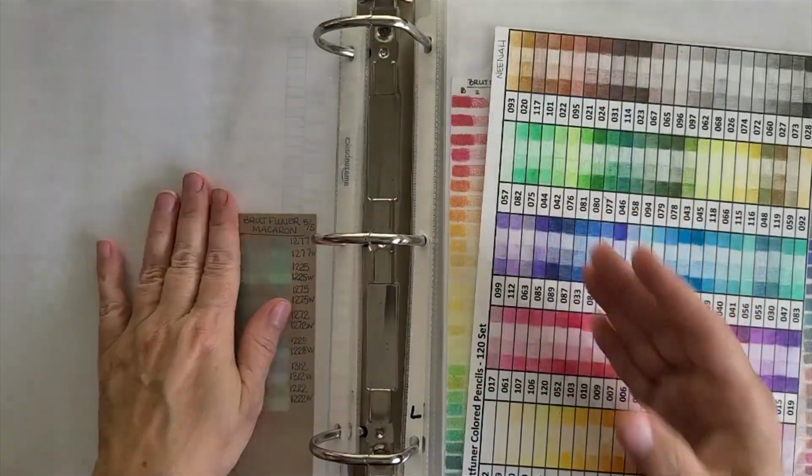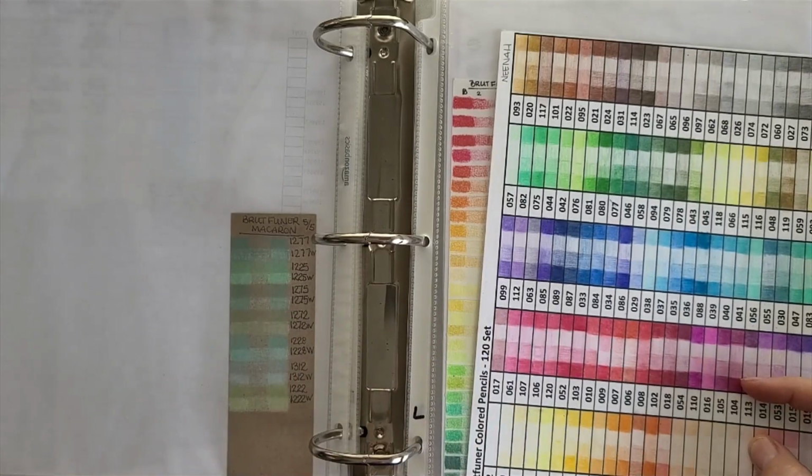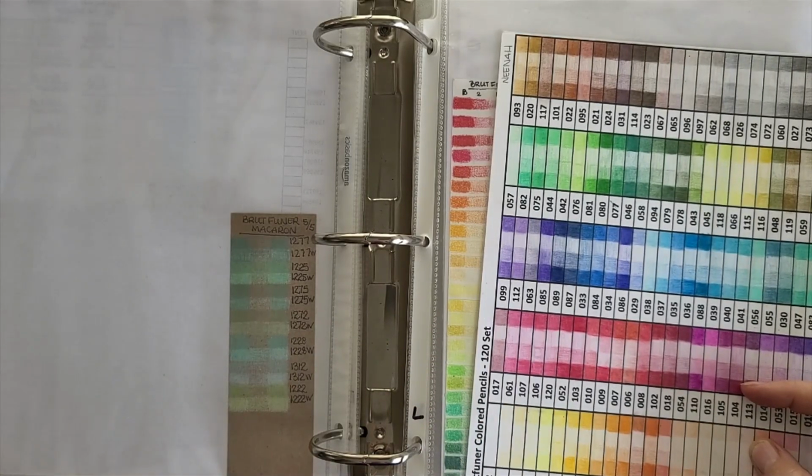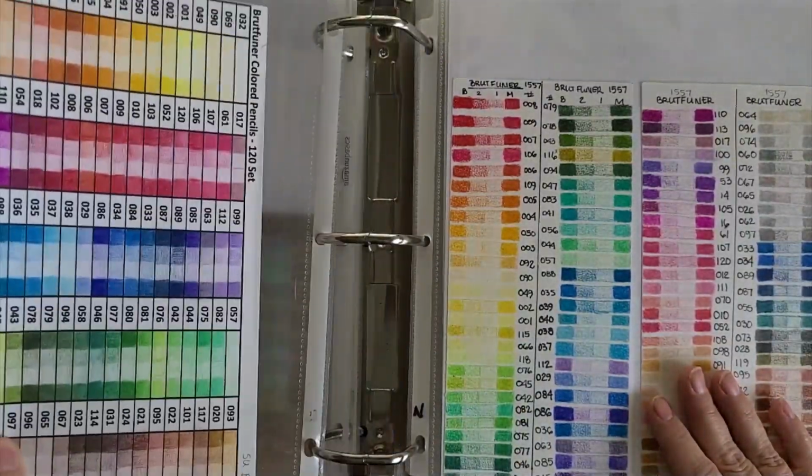I still don't know what this page is. I have the Prismacolors. There's 150 of them, but I found a swatch sheet that puts them all on one page, and I have made that set as well.